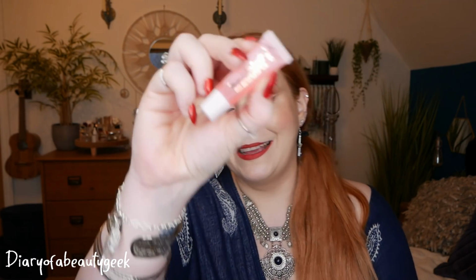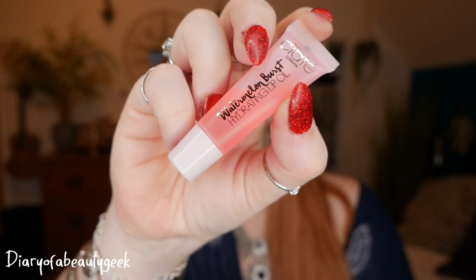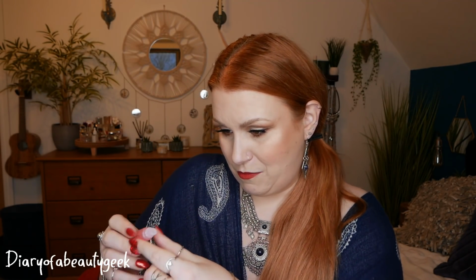There we've got a lip oil, a hydrating lip oil, and it's Watermelon Burst by Ciaté London. I've received a few different lip oils recently. I do really like them. I use lip oils a lot.